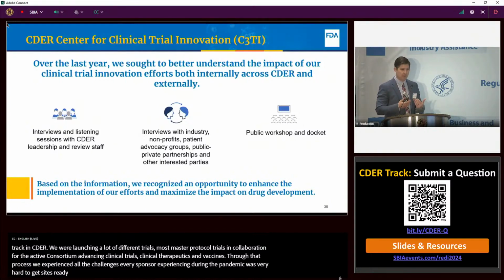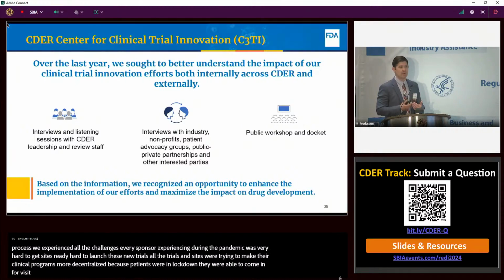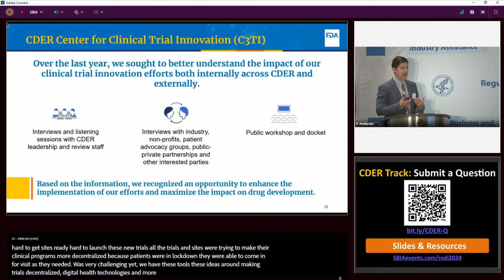All the trials and sites were trying to make their clinical programs more decentralized because patients were in lockdown. They weren't able to come in for visits as often as they needed to, particularly if you were in the outpatient setting. And so it was very challenging. And yet we had all these tools. We had these ideas around making trials decentralized. We had digital health technologies. We had more advanced, complex, innovative designs. But it wasn't quite getting the level of adoption that we had expected.